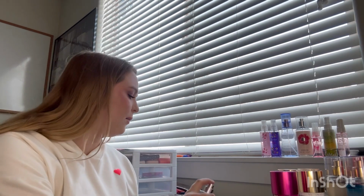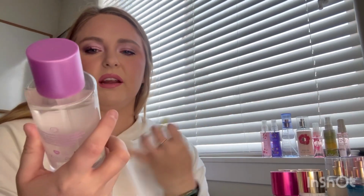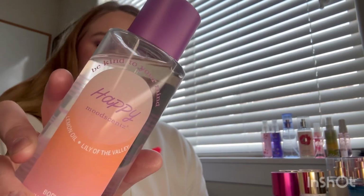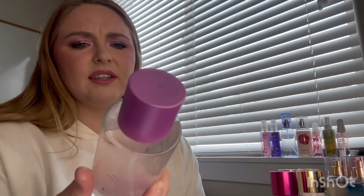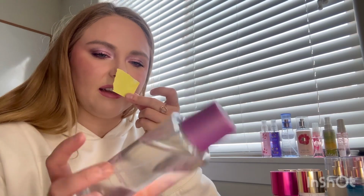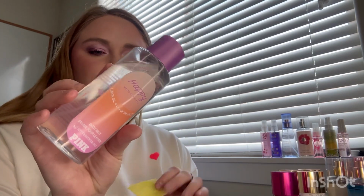Pink is more of a summery, candy-like stuff. Anyways, the one I have from Pink in this spring body mist video is called Happy. This was part of their collection that had body oil or essential oils in it. So the notes on this are lemon oil and lily of the valley. And you can smell the lemon in this, but it's very, very, very toned down.